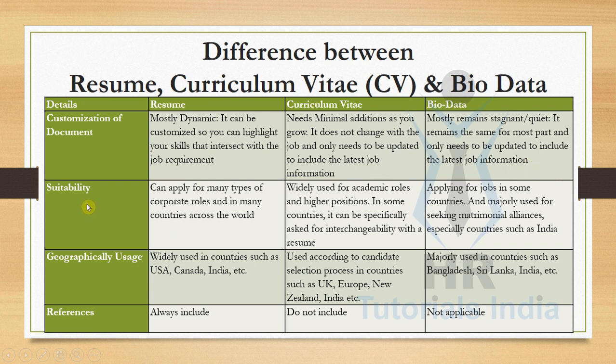Then comes suitability. A resume can apply for many types of corporate roles and in many countries across the world, which means with a resume, a job can be applied for in different corporate companies for different roles across the world. While a curriculum vitae is widely used for academic roles and higher positions, and in some countries it can be specially asked for interchangeability with the resume. A biodata is used for jobs only in a few countries, and majorly it is used for seeking matrimonial alliances, especially in countries like India.